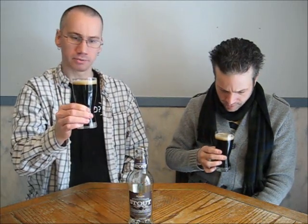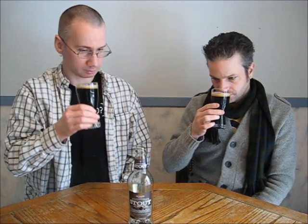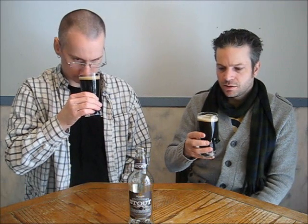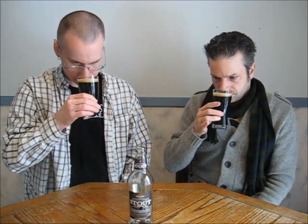So yeah. So get a nose. Chocolatey. Yeah, it's a milder aroma. Nothing really overpowering. Definitely malty. I know I smell some chocolate malts in there, but that's about normal for stouts. I'm getting much more of just the regular malt smell off it. There was something else in there I'm trying to identify.